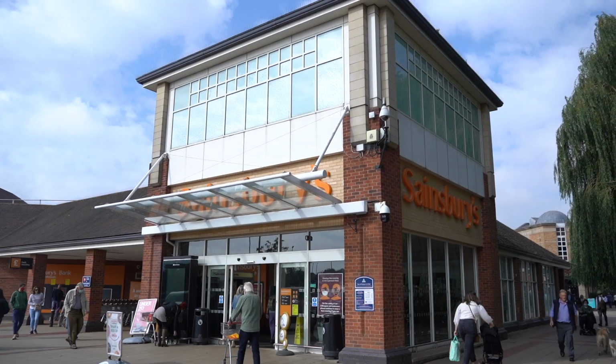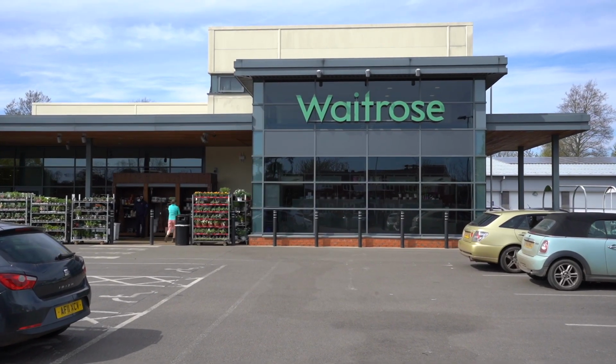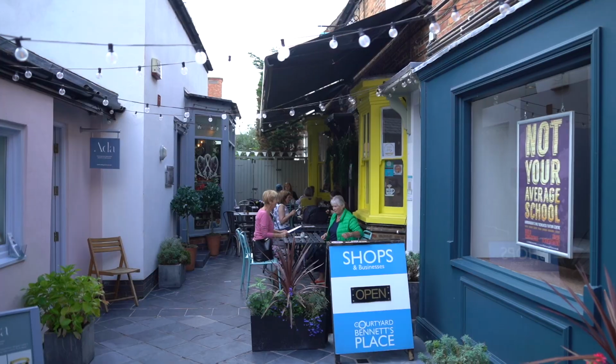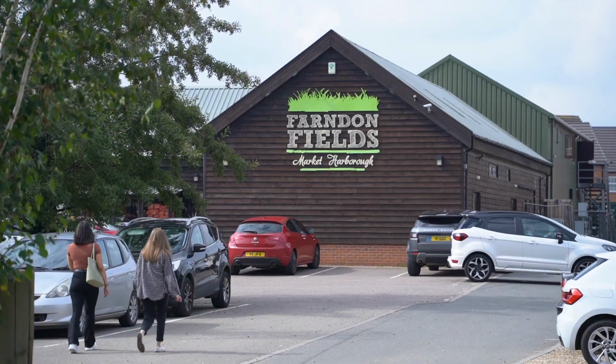So close to Burnmill Grange, you've got an array of supermarkets such as Sainsbury's and Waitrose, all within walking distance or just a few minutes drive away. There's also numerous independent bars, shops, restaurants, cafes and boutiques, so there's plenty to do within the town centre. There's so many things that you can do in and around Market Harborough.